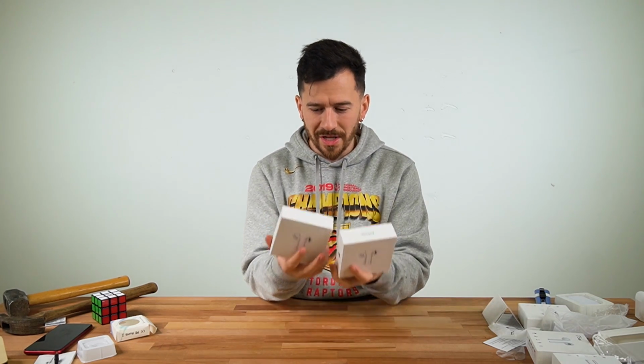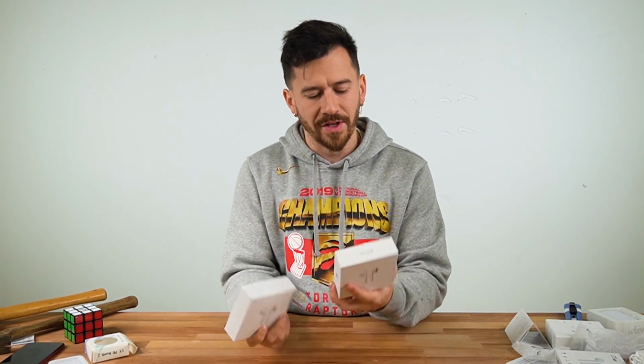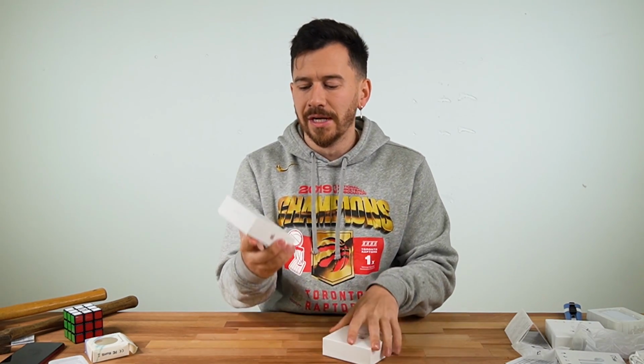All right, folks, we're down to our final two AirPods. Now, these ones look the most legit. One looks like a real knockoff, and one is actually AirPods, but they're refurbished.